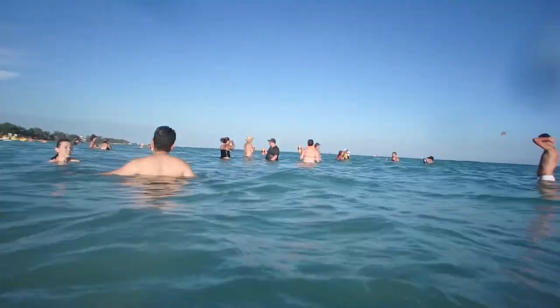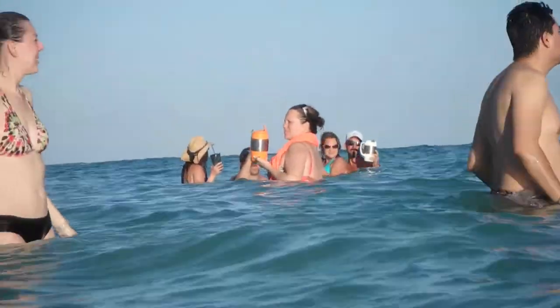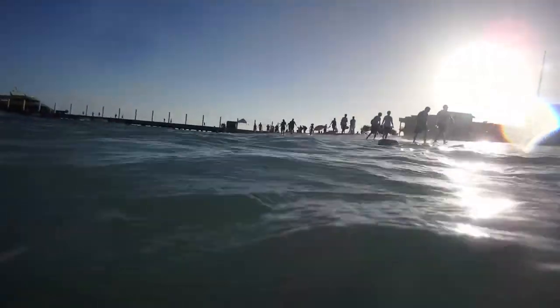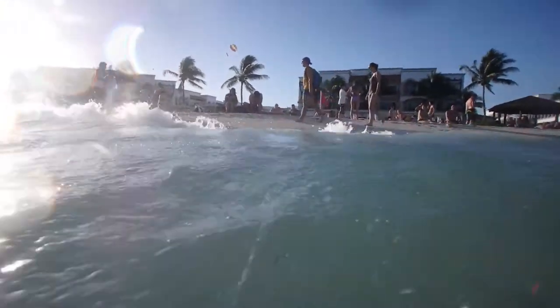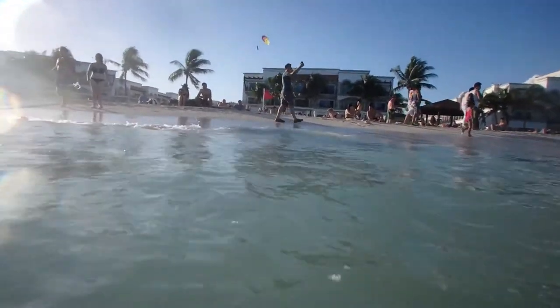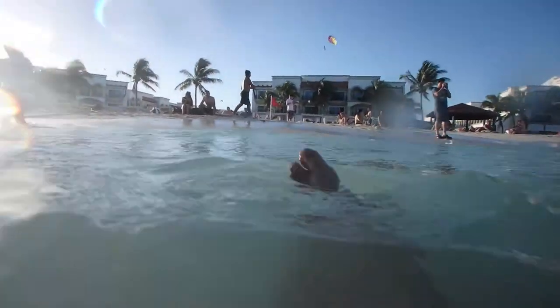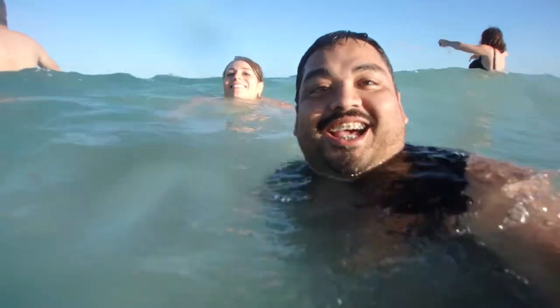Soaking in the waves. This part, the red thing I mentioned right there. Zooming into them. I don't want to drown. There's none coming, babe. Nothing.